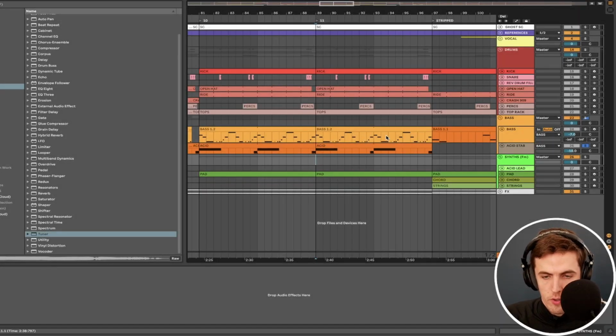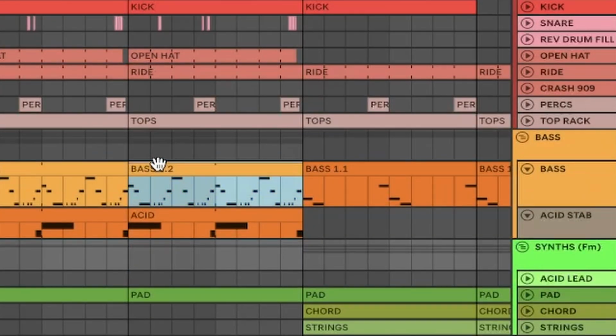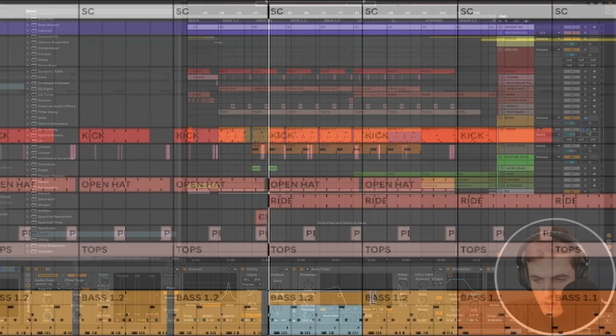The next group we'll look at is probably one of the elements that makes this track for me, which is the bass. What you've got here is 2 basses. One is this garage-inspired Reese bass, and then you've got this stabby texture, which we'll cover shortly. The first layer sounds like this.